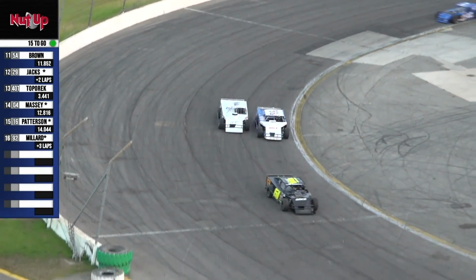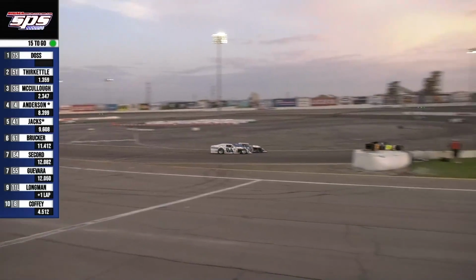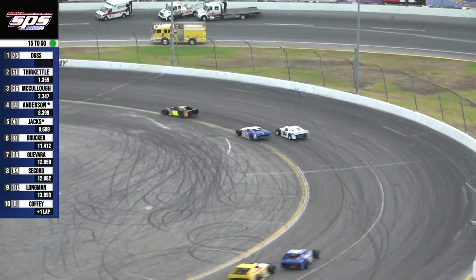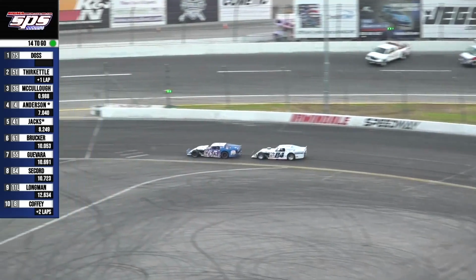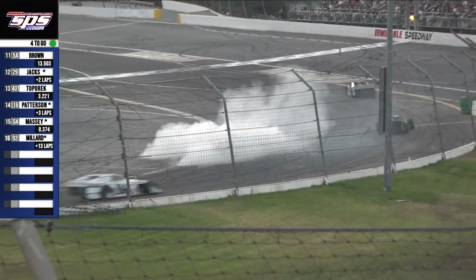Who knows? But you're right, a bit of a surprise. Usually here at Irwindale on this third mile, he's pinned as a short track guy. But we've seen him win on the big tracks as well. Anderson into turn number 3. And they're going to have contact! And the caution flag flies!